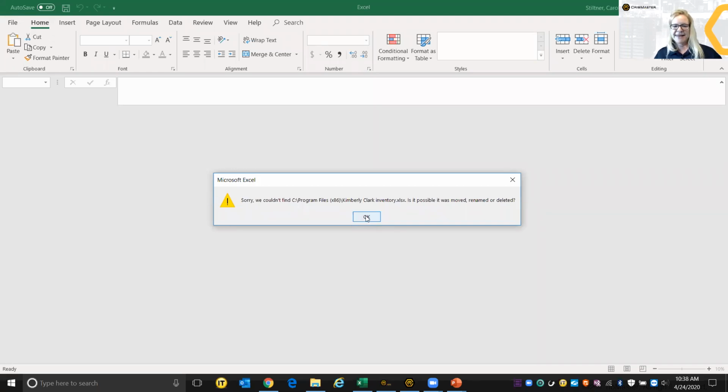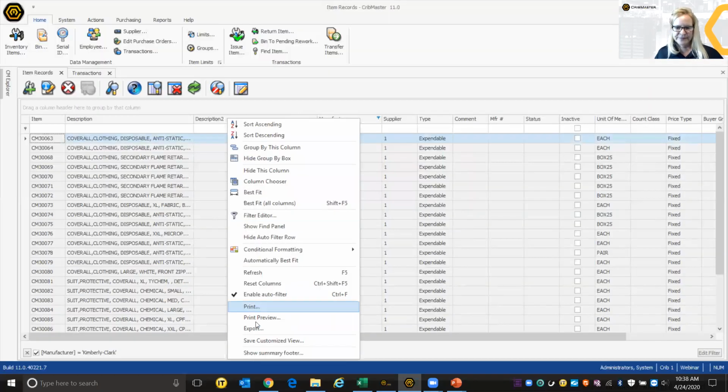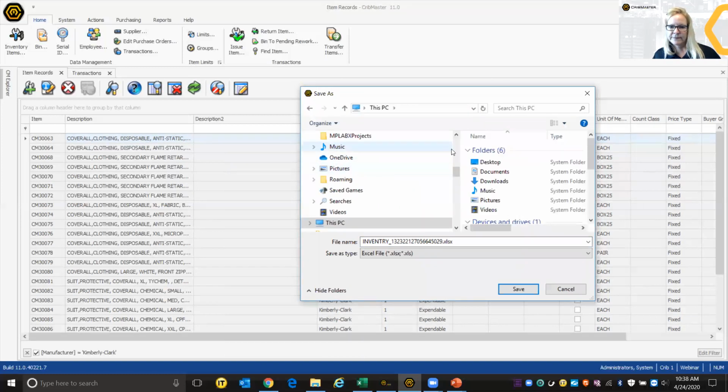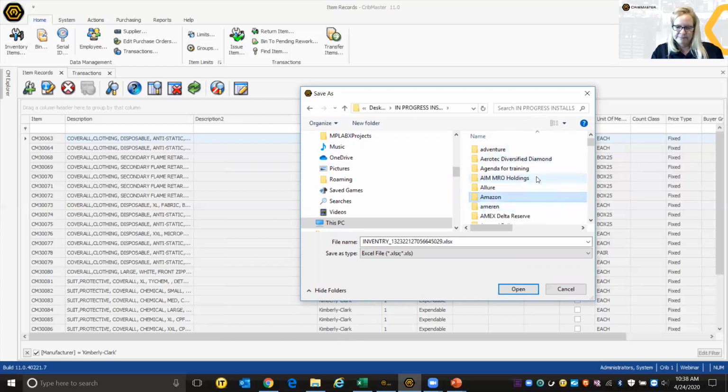Oh, that has to do with where I saved it. Let me just show that one more time. I'm going to go ahead and save it somewhere on my desktop. You have to save it in a place that you have access to. So we'll go ahead and save it right there, and we'll just call it by the default name this time. We're going to click Save.